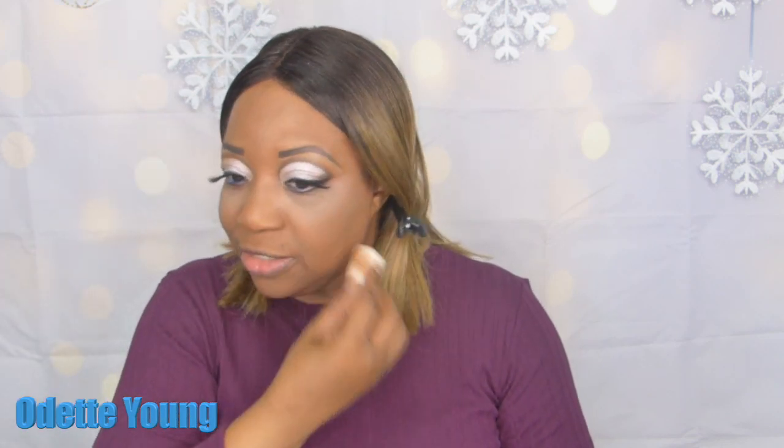Just going to wipe down the cover. This powder blends out so nicely on my skin, and again, I do like using the sponge to do this because it really helps to absorb any extra oils that are on my face, and it really gives me a beautiful matte look. It's a little bit dark, but whatever. With the highlighter, it's working.